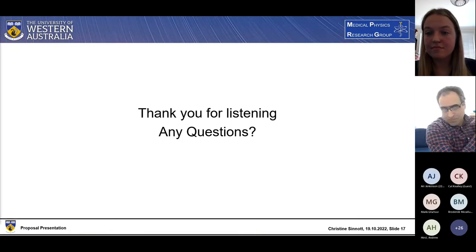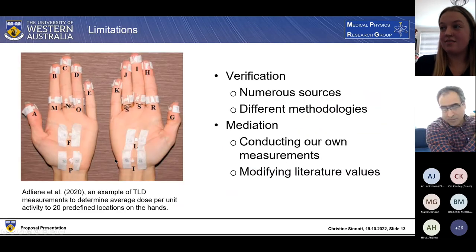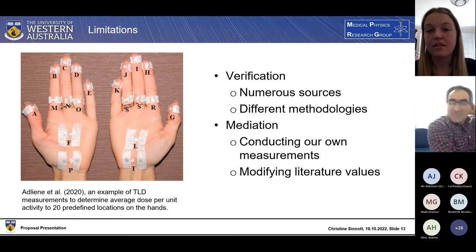The picture you showed with TLDs stuck to the operator's hands. This one? Yes. Those are the type of TLDs that are available in most places. In the whole of WA, we don't have access to these TLDs. So ours are a different type and the positioning of it is a bit more difficult. So keep that in mind for designing your experiments.